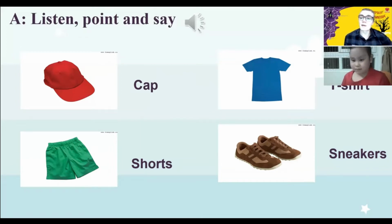Okay, quickly say, those are brown and white sneakers. Those are brown and white sneakers. Sneakers. Yes, just like that.